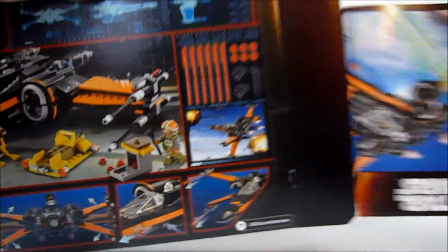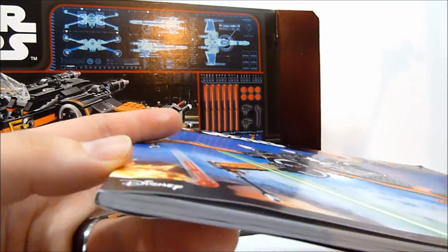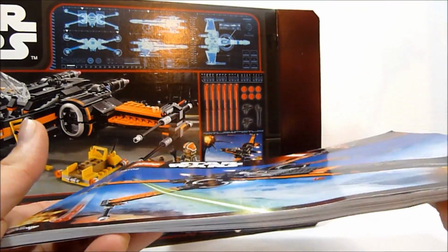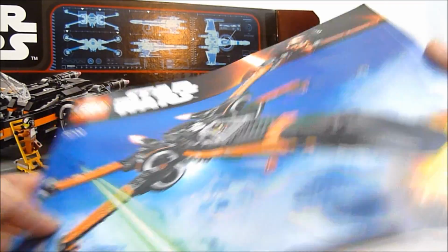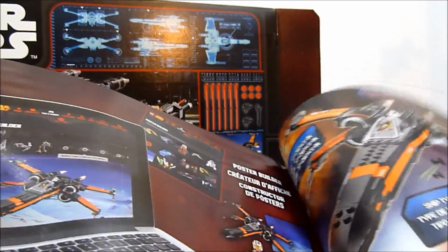Alright, so inside the box we've got, whoa, a very thick instruction booklet, as you can see, but it's all one booklet, which is very nice. It's not wrapped or on cardboard, which is not as nice, so it is a little warped there, but very cool. You get the instruction booklet here.